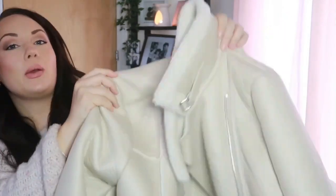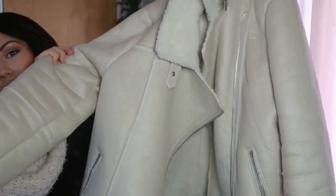So the next thing I bought was probably my favourite thing I bought, this jacket. I was in two minds about getting it. I was like, do I need another jacket? But I just couldn't leave it. I left Primark, went other places to shop, went to Zara, saw this exact same jacket, and it was £100. In Primark it's £35. It gives me sort of aviator vibes, if you know what I'm saying.